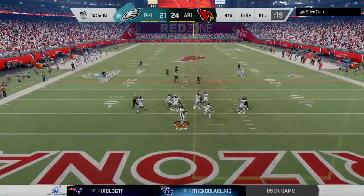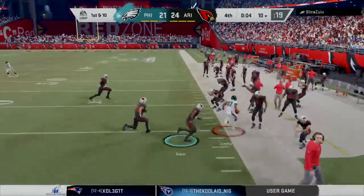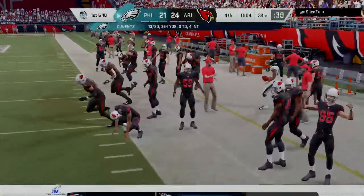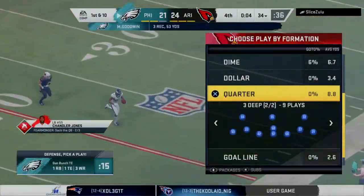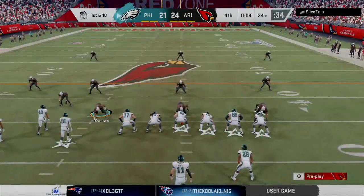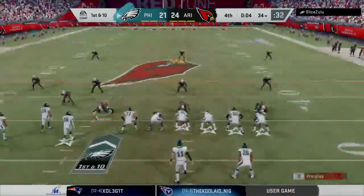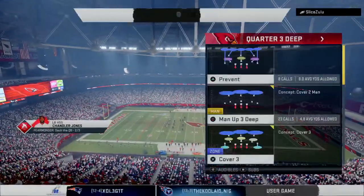Now Wentz. Man open, it's Goodwin. And he is out of bounds right around the 34. Call that a very strong gain of 24. 24-yard gain. From the 34 now, here's first and 10. Let's go, defense. And now with 4 seconds left, we get a timeout call.